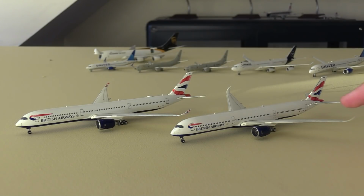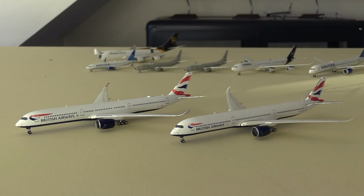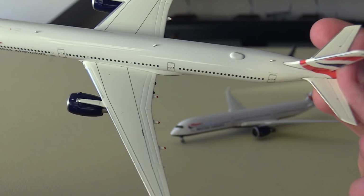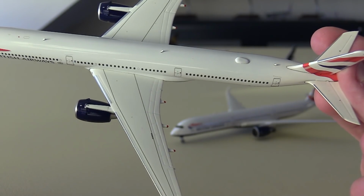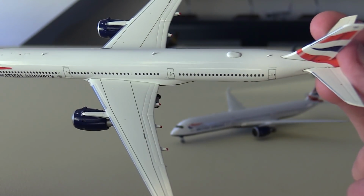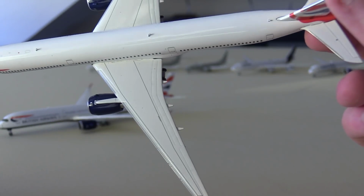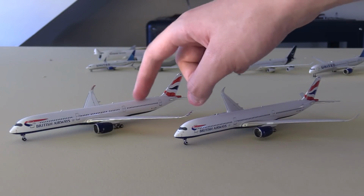As you can see, these ones are just plain white winglets versus these ones, which are marked. The other difference, of course, is on the wings. You can see the little pontoon type things have a little red marker at the end of them. That's very similar to all of the British Airways aircraft. I believe all of, or most of them, have that little red marker at the end of the pontoons. But of course, the first edition one doesn't. They're just plain white pontoons. And then finally, as you can see, this one doesn't have a Wi-Fi box, while this one does.